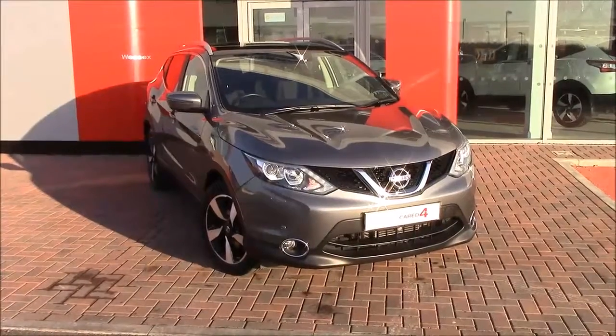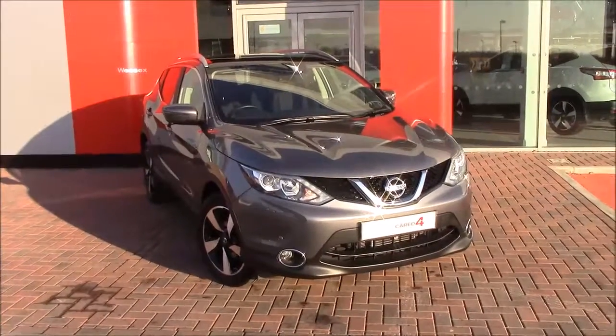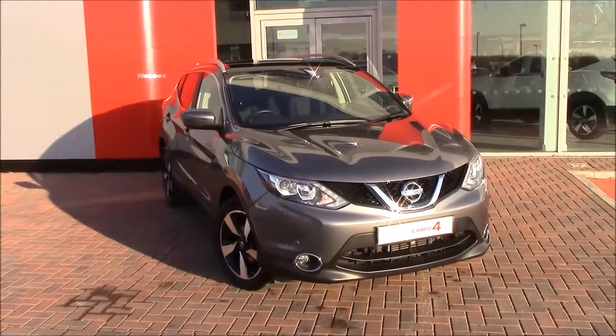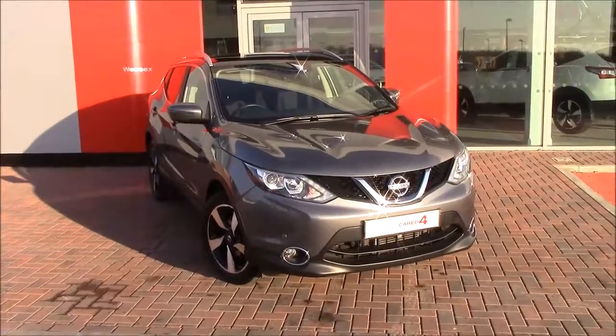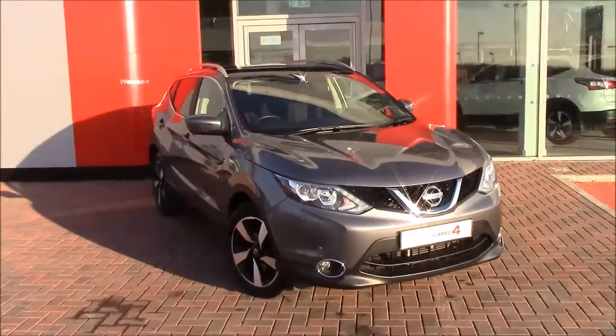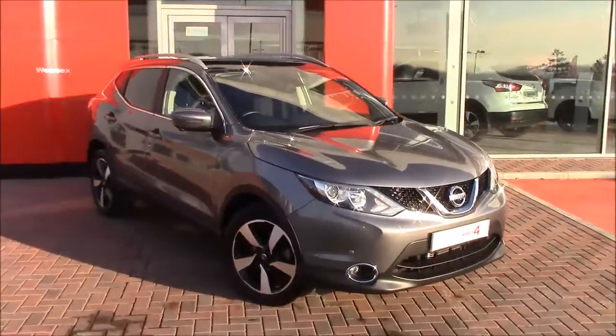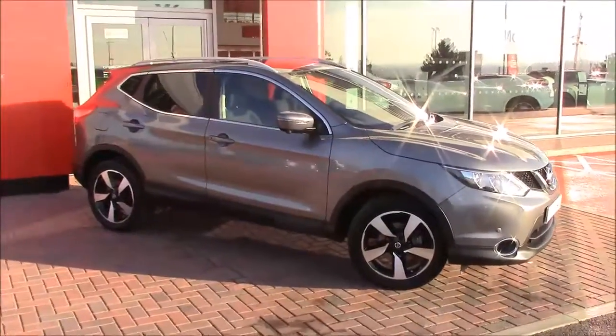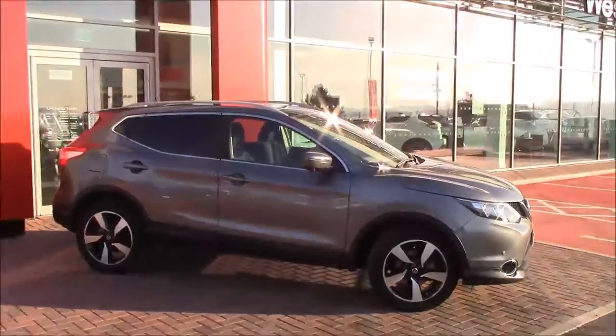Here today we have this glorious Nissan Qashqai 1.6 DCI N-Tec Plus, which has the X-tronic automatic gearbox. It was first registered in February 2015. It'll get you 61 miles per gallon, has tax band D and insurance group 18. It comes with the Nissan Intelligent Key, which allows for keyless entry and a push button starter.